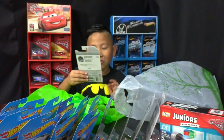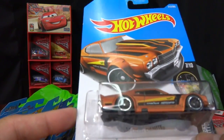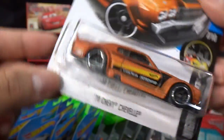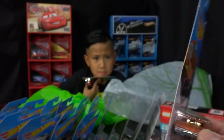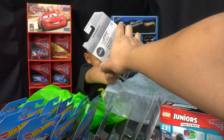Well, I got a Night Burners. So here's a 1970 Chevy Chevelle. We haven't seen these out in a while. This is part of the Night Burners set. It's been a while since this model's come out from Hot Wheels. So very cool.